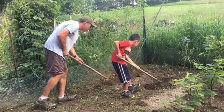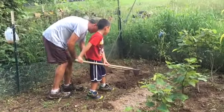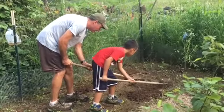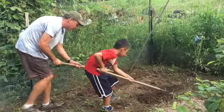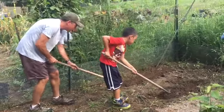Close. Yeah, close. You're kind of doing it on the side, but see, instead of doing it on the side, do it like you're pointing the sharp end right in the dirt. Yeah, like that. There you go. And just come down. Don't make it too deep. Just come all the way back down.